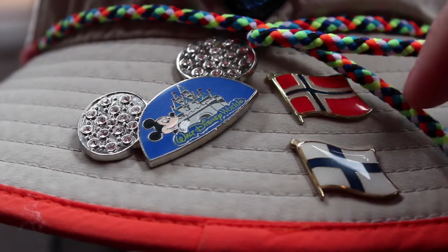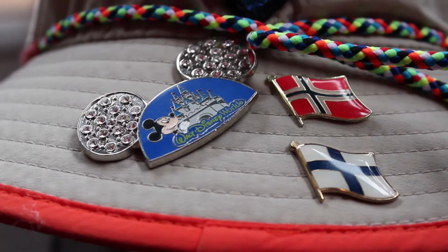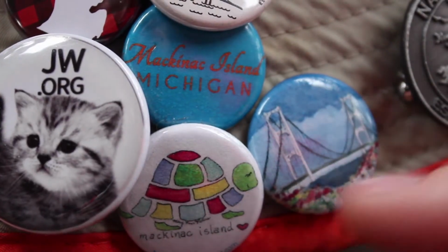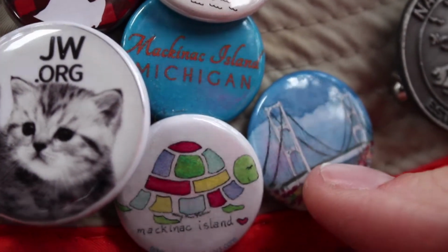And then here we have some Scandinavian country flags. These are from one time in band. My band teacher decided that our theme for the year was Scandinavian composers, and that is why those pins belong there. These three lovely pins right here I got for my graduation because everybody knows that if I get some pins, I'm going to put them on my hat.